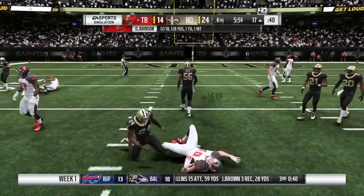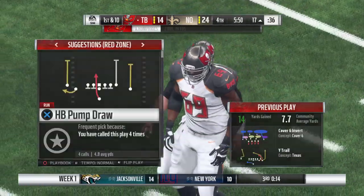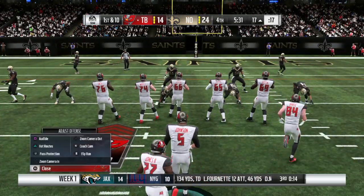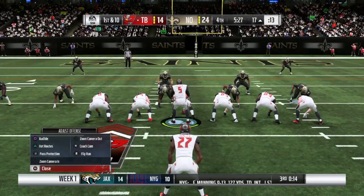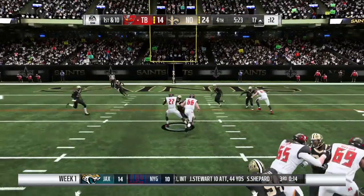The pressure drops off as they'll look to throw. And inside the 20 before he's brought down. The result, a first down as the quick slant gets him 14. And in a 2-score game, obviously, every play, every 3rd down, like we saw there, magnified. Big pickup. It was a huge pickup.